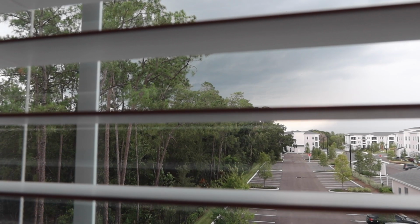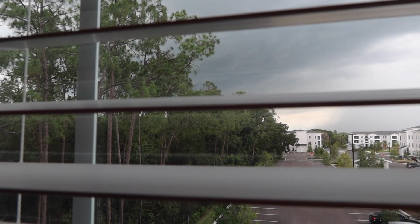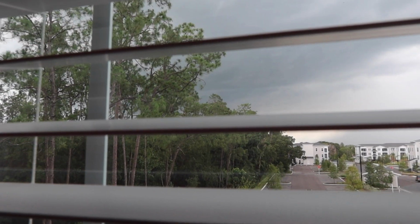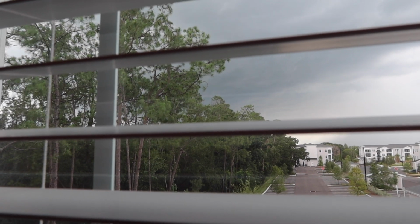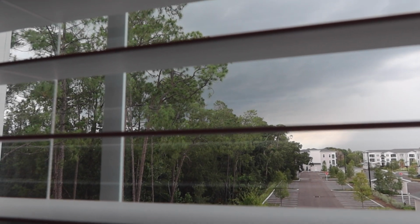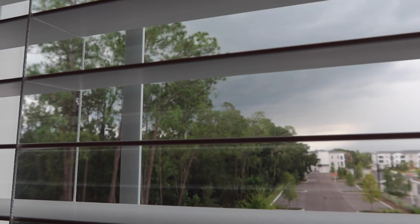Weather in Orlando in the afternoons is always like this. This is why there's always so many cancellations and delays and ground stops. It was beautiful earlier. Why are you like this, Orlando?